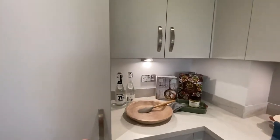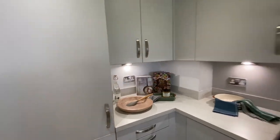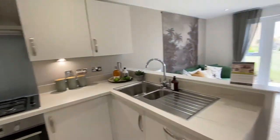Same like the previous house, this one, depending on the location, can cost you £320,000 or £350,000.